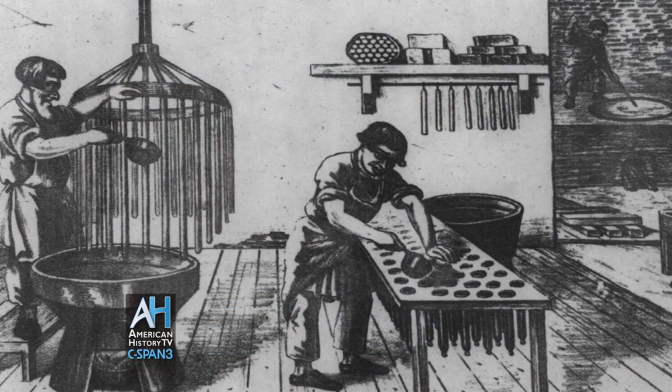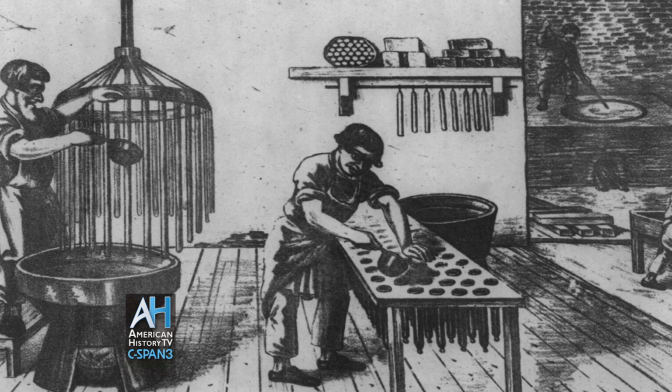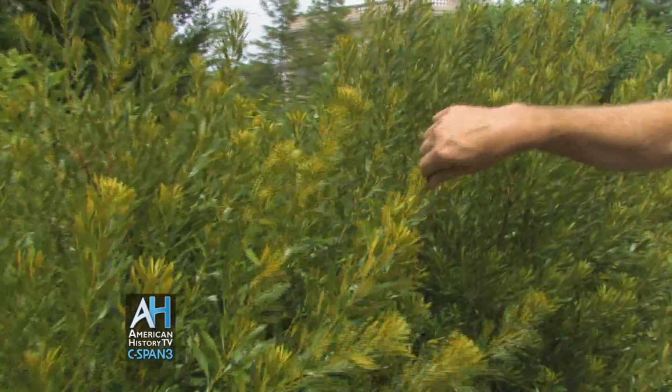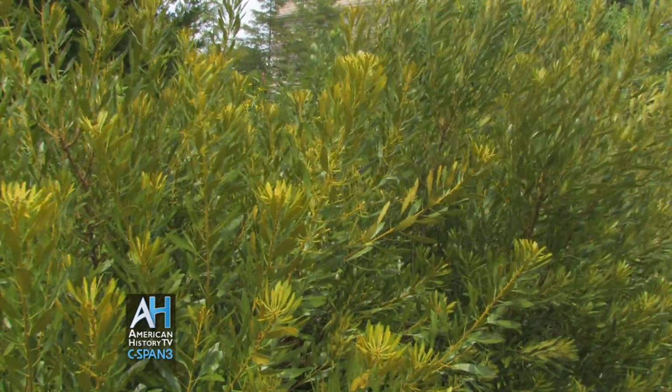Think about it, there was no electricity back then, so the wax-laden fruits were boiled. The wax would come up to the top of the pot, they'd skim that off and use it to make candles. So this was a source of light in our early colonial days. It's very aromatic, and actually sometimes the foliage is even used as a sort of pungent seasoning in some dishes, sort of a bay leaf substitute.